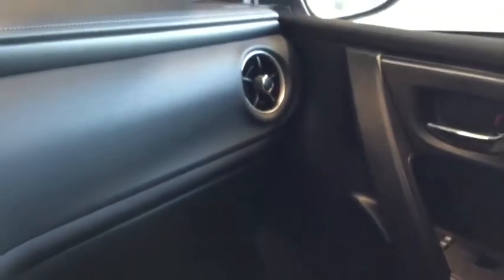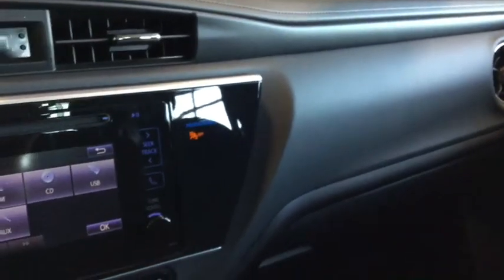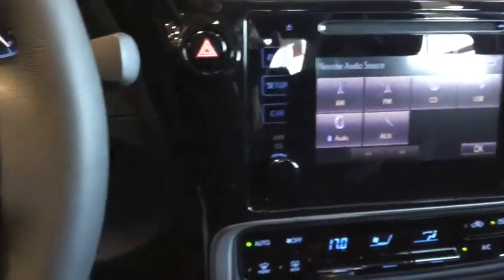In your glove box, you have all the manuals you'll need to know everything there is to know about your Corolla. And we see that really fine detail with the leather on top of your dashboard there. Those really cool sporty fans. All together, just a really sweet interior. But why don't we head on back and take a look at cargo.